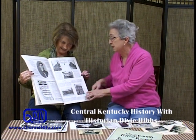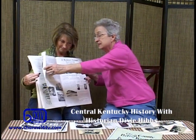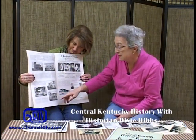And now, why isn't everything there? Boston flooded and it burned. It had at least two or three fires and it flooded almost every other year. There's another picture here. See, here's the Sprigg Warehouse. The Sprigg family name is still around.